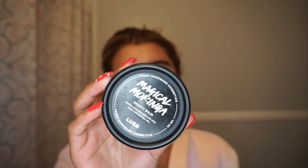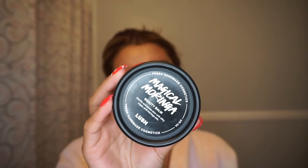Okay, so for primer, I'm gonna use this Lush Magical Moringa one like this. I'm gonna take a little bit. I guess that's not like that little bit, but.